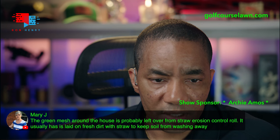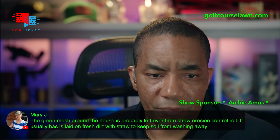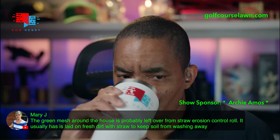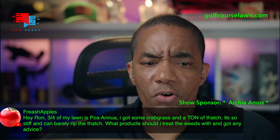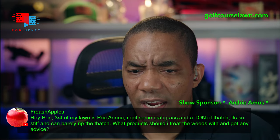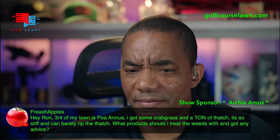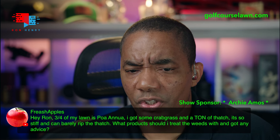And next up, we have Fresh Apples, who says, hey, Ron, 3/4 of my lawn is Poa annua. I got some crabgrass and a ton of thatch. It's so stiff I can barely rip up the thatch. What products should I treat the weeds with, and got any advice?